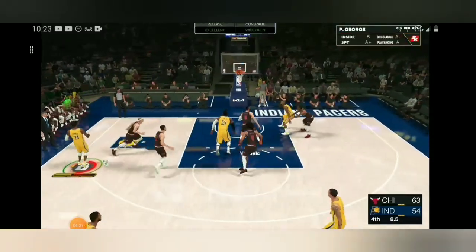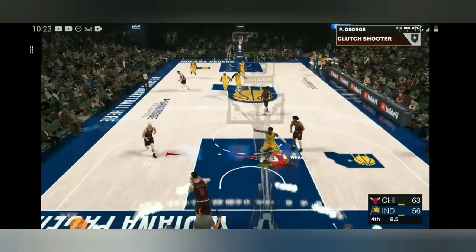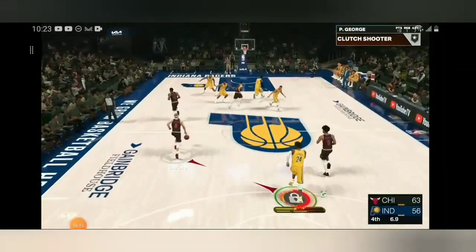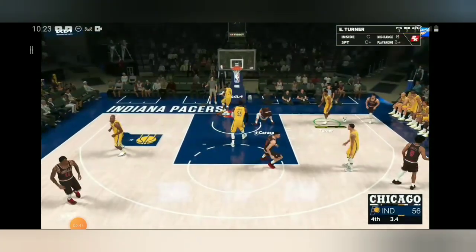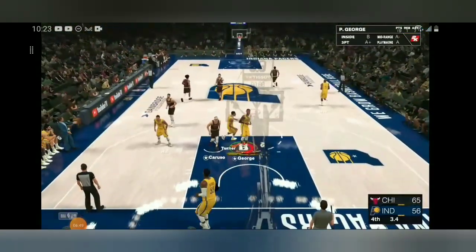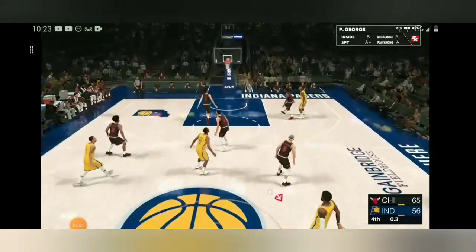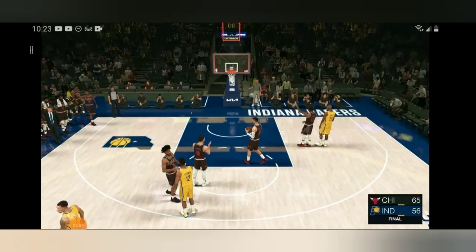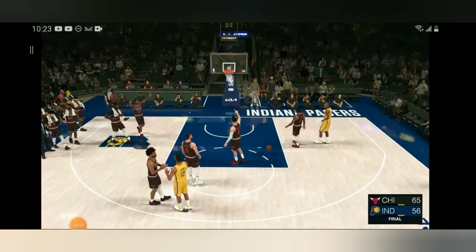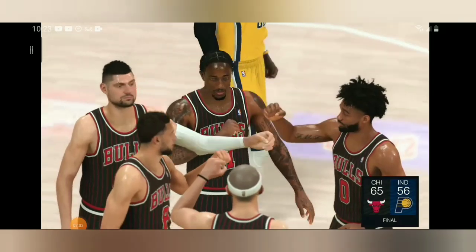George, that's a two-pointer. Nice shot from the wing. Some guys just understand how to generate points. He's one of them. Here's Caruso. Alex, and it's finished with 2 hands. Taking no chances. They go on one last run to seal the deal. Not messing around at all. They were focused, relentless, and they got the job done.